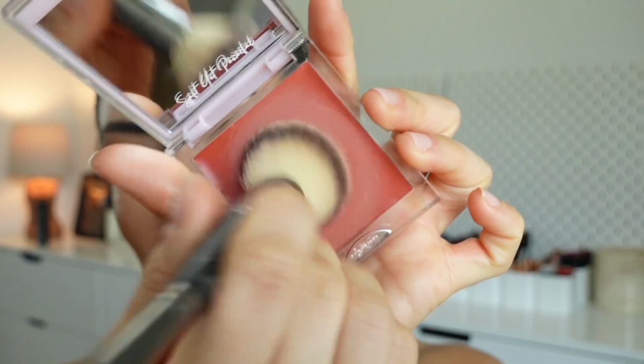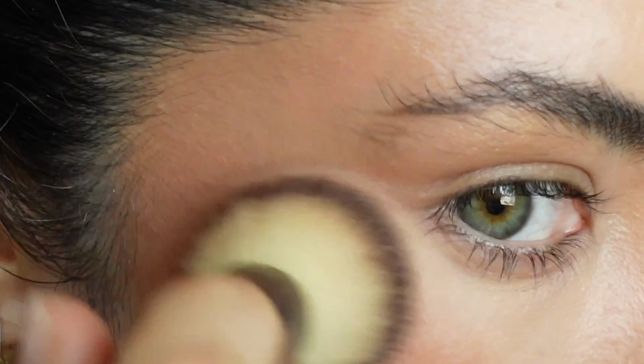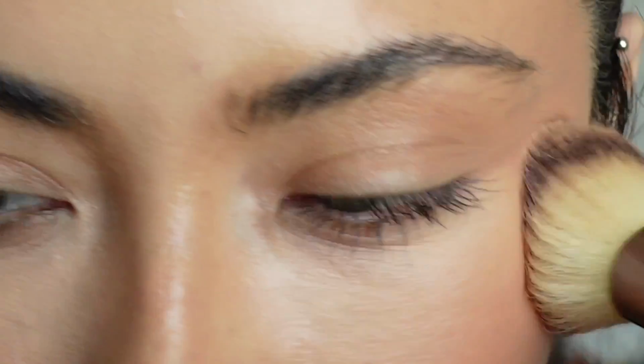I'm gonna use the same brush that I used for the bronzer, and same thing, I'm just gonna work it into the palm of my hand with any little excess bronzer and start adding it to the cheeks. And I have been liking starting back here and then blending forward so I don't heavily apply too much to the apples. Blend up, and then the very end, add it to the apples.